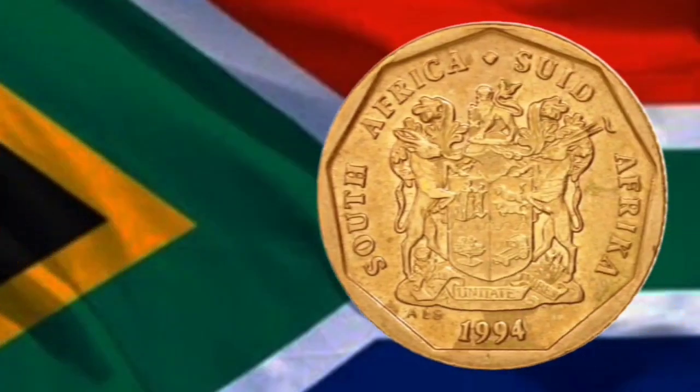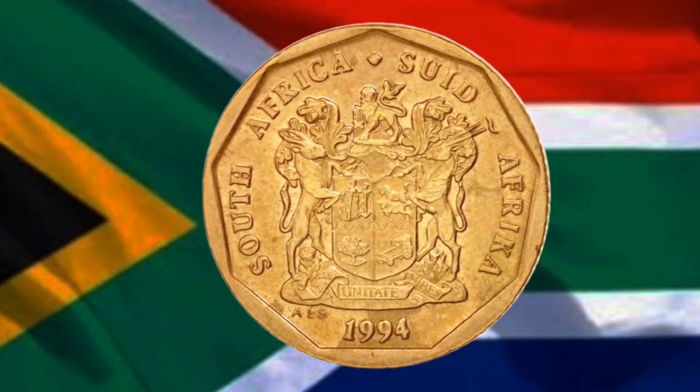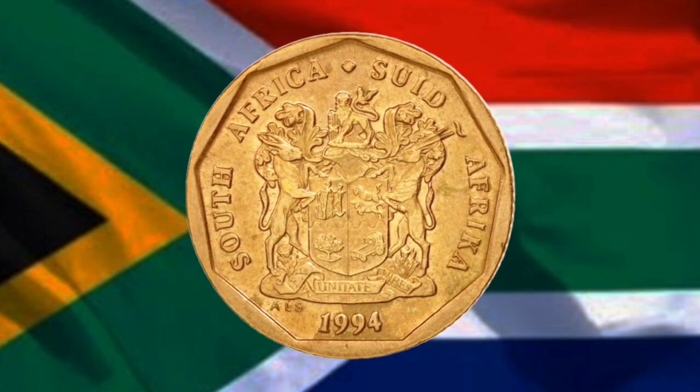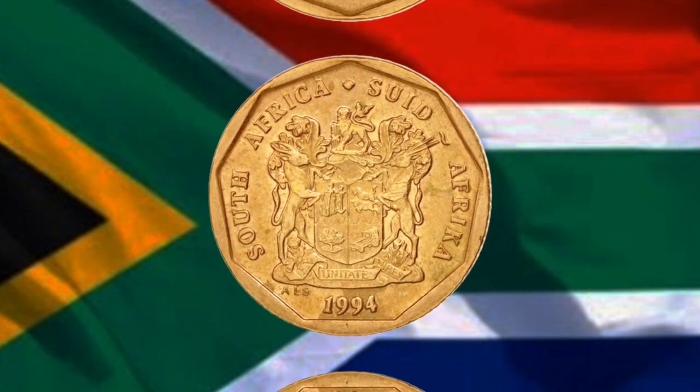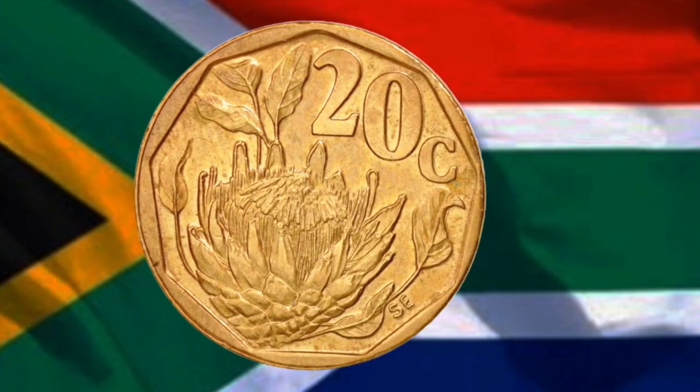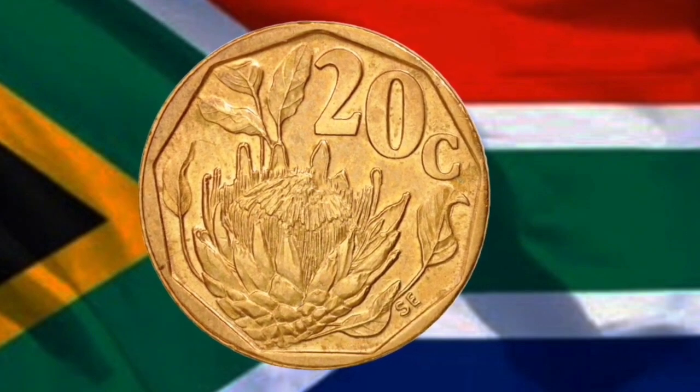Collectors also appreciate the 1994 series because it symbolizes the end of apartheid and the beginning of a new era. Holding such a coin is like holding a piece of South Africa's journey to democracy in your hand. That historical context adds immeasurable sentimental value.